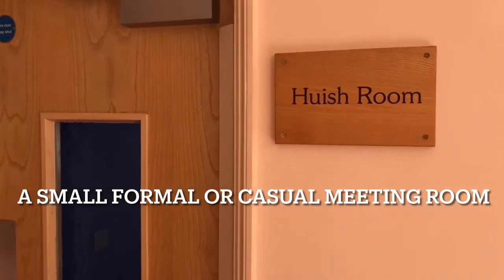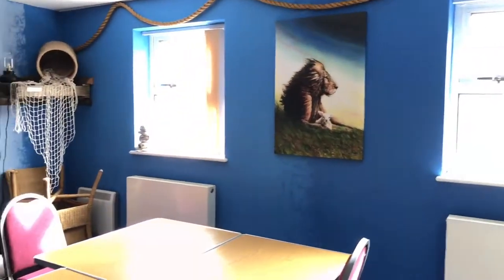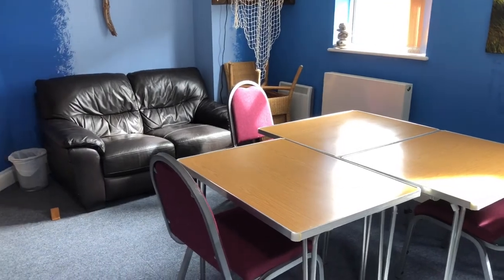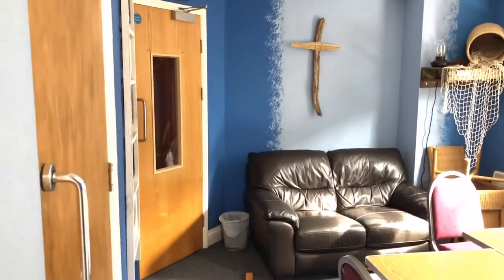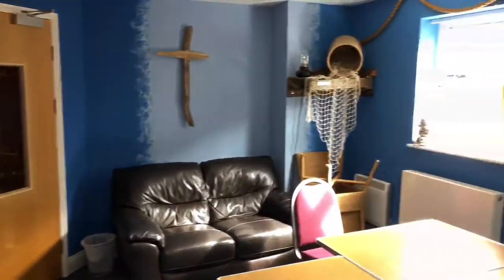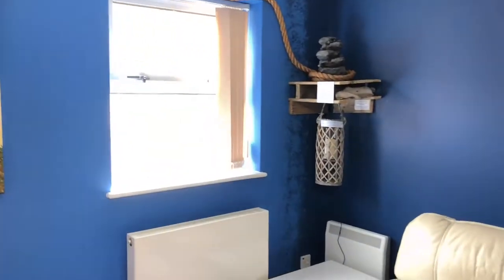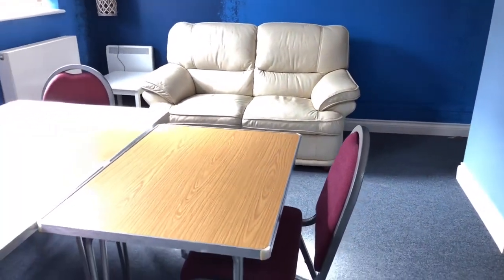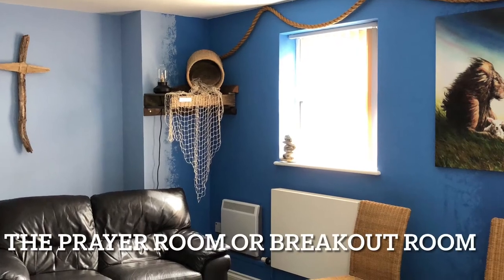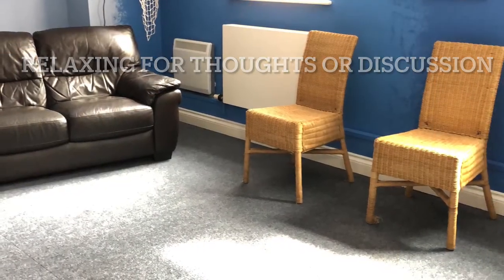Our Hewish room is a room where we've used it for a prayer room, which we've just set up. Really well decorated, pleasant seating, comfortable. A time when you can either go and relax or set up a meeting in here. A breakout room for any training sessions, or even just a discussion area. Bright and airy and ventilated. Different aspects of the room once the chairs are taken away. As I say, we've used it for the prayer room, but it's a good opportunity to relax and talk and have your thoughts or discussion in that area.